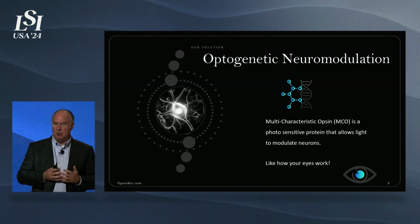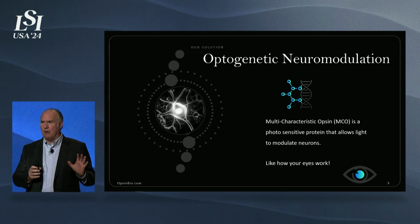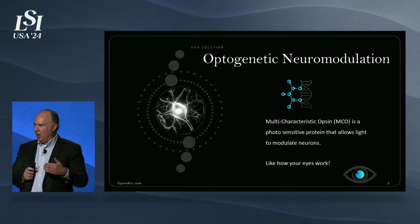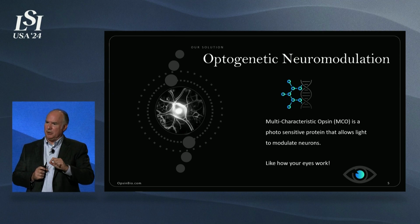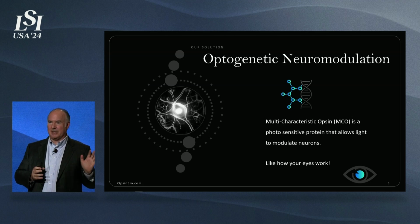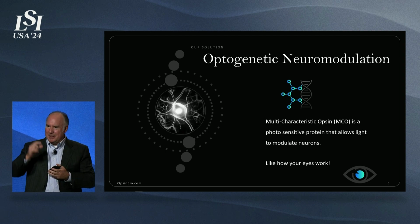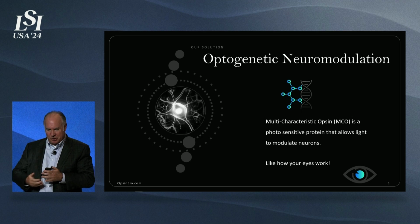This is our solution, optogenetic neuromodulation. Let me break that down for you. We use a multi-characteristic opsin, which is a photoreceptor. We take those photoreceptors and we put them on your spine, and we can modulate those photoreceptors using light. And it sounds like science fiction, but that's how your eyes work. So it's basically taking the same principles in your eyes and putting it in your spine.